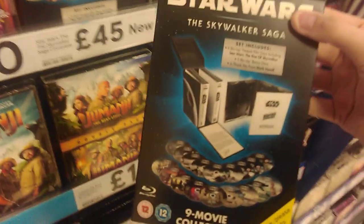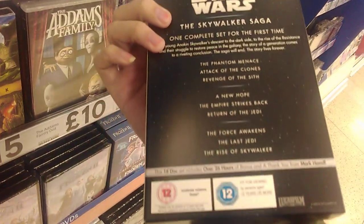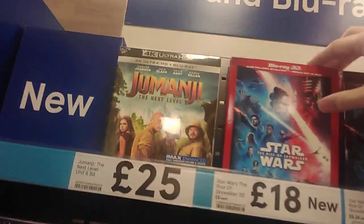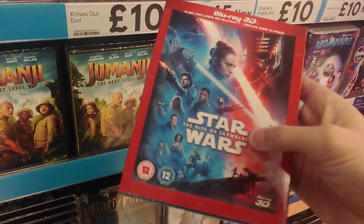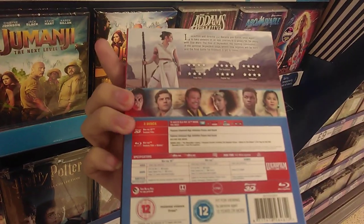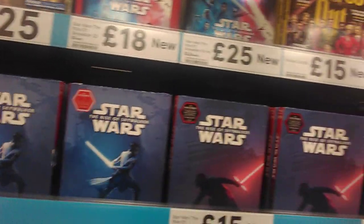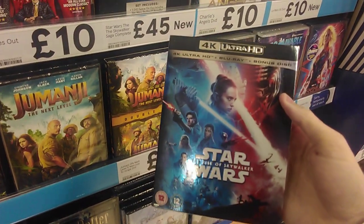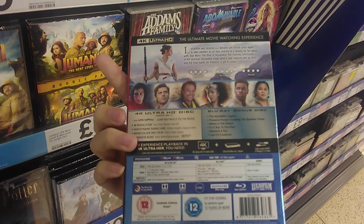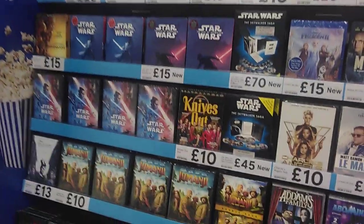We have the Star Wars Saga on Blu-ray for £70. We have the 3D with some embossing on the title. And that's 18. And we have this metallic-y sleeve with some embossing, the 4K. £25. So yeah, that looks to be all of the few titles that I can find in my local Tescos.